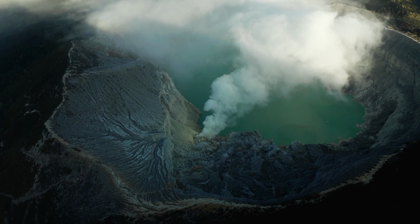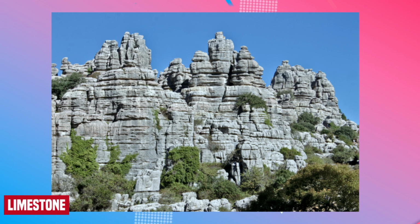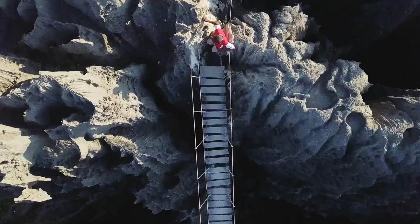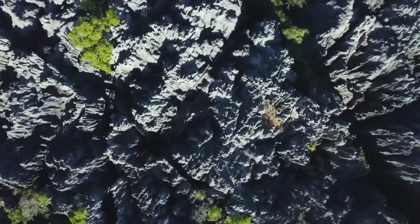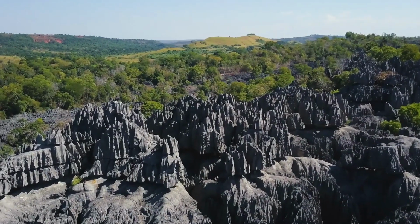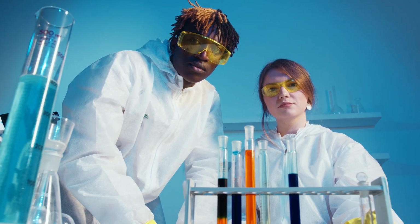Water reacts with minerals to form new compounds, often softer or more brittle than the original rock. Limestone, for instance, dissolves easily in slightly acidic water, creating karst landscapes with sinkholes, caves, and even underground rivers. One standout example, the stone forest in China, where limestone pillars stand like petrified trees, shaped by nothing but water and time. And don't forget stalactites and stalagmites inside caves, formed by mineral-rich water dripping for thousands of years. Turns out, chemistry isn't just for labs, it's also for Earth's grand designs.